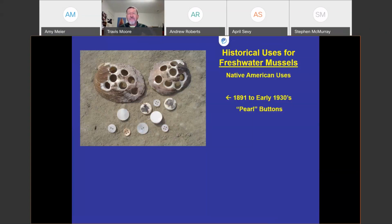Historic uses, of course, the Native Americans used freshwater mussels. There were some tribes that fed on them. There were a lot of them that used the shell to grind up and use as tempering in pottery. They would have used them for jewelry, for tools, just a lot of different things.